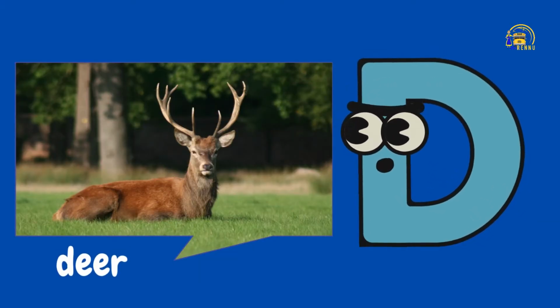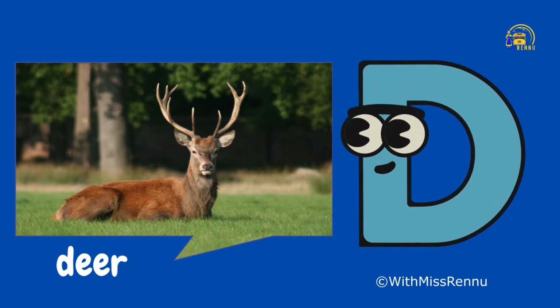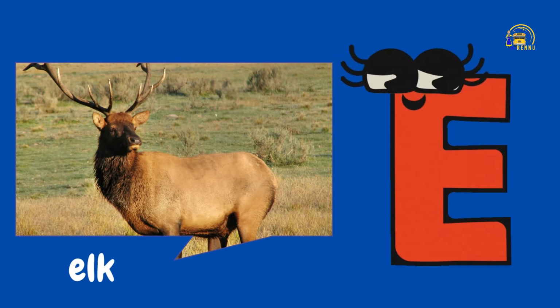This is d for deer. Can you say d, deer? Deers have horns on their heads. Can you put your fingers on your head and make horns and pretend to be a deer? D, deer.